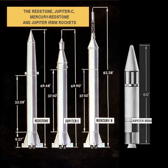Topic: Sparta. Sparta was the name given to a series of surplus Redstone missiles with 2 solid fuel upper stages launched as part of a joint US-UK research project with Australia from 1966-67. Sparta launched Australia's first Earth satellite, WRESAT.